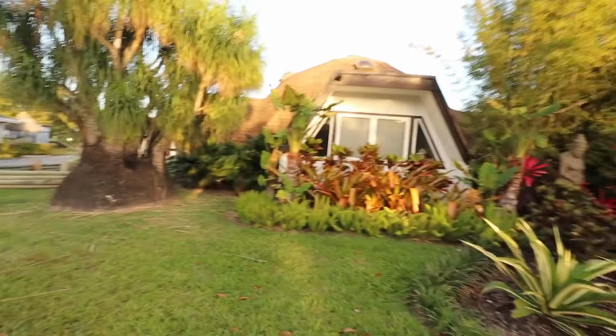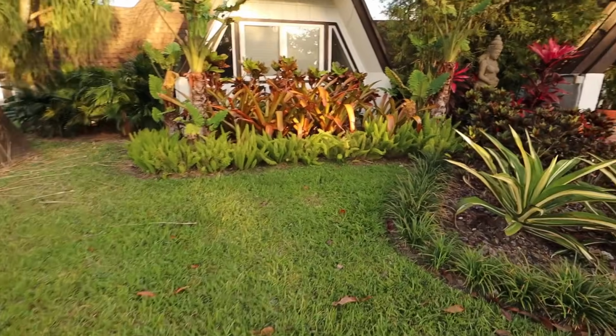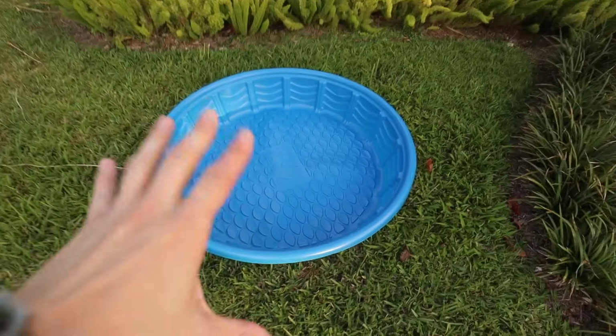And out of everywhere on the whole property, I think we're going to do this like right over here. This is a nice area. We got some nice green grass. We got a nice background. So our pool is going to live kind of like right in here. I think that's a good spot. So our pool is here.